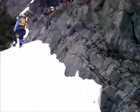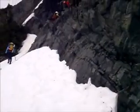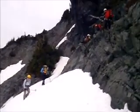So here's that moat. Kind of drops off down there. It'd be kind of tricky getting between the snow and the rock. But it looks like we'll just be able to go up around the end there.